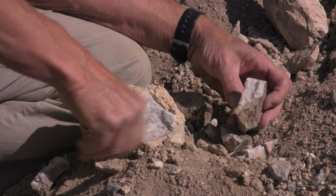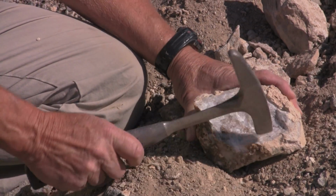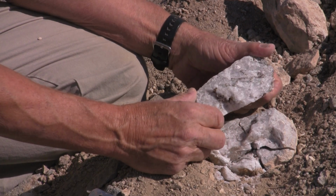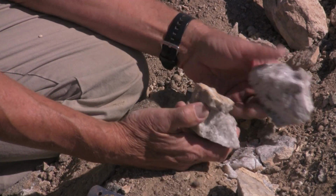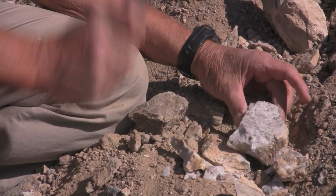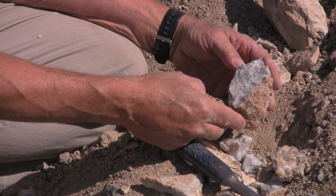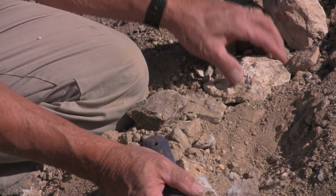Here's this other chunk of rock right here that I was suggesting was quartz. Let's give this a hit. It breaks, but with a very irregular type of fracture. Definitely not a cleavage. And bust it one more time here. All right. So this is a rock quartz that has no cleavage, but it has a fracture. Let's see if we can't find one more here.